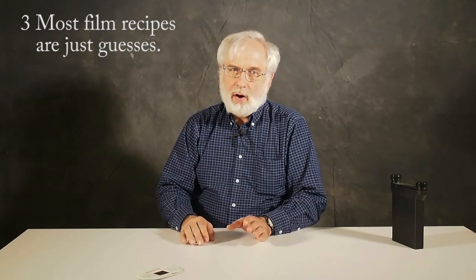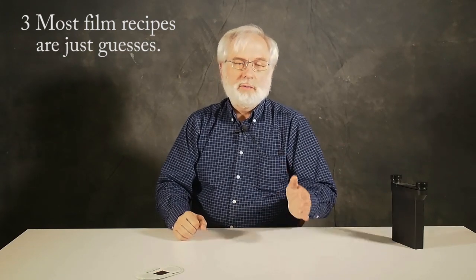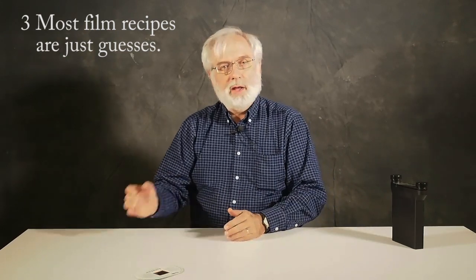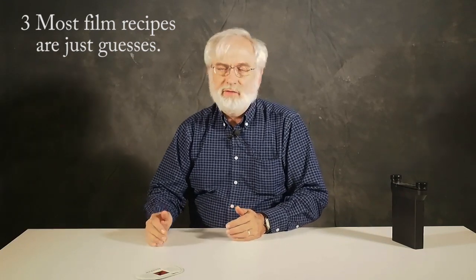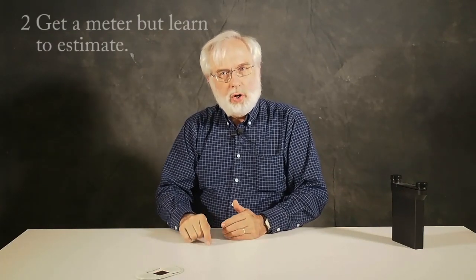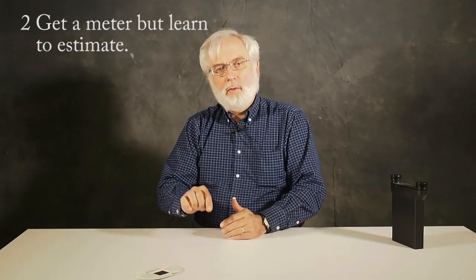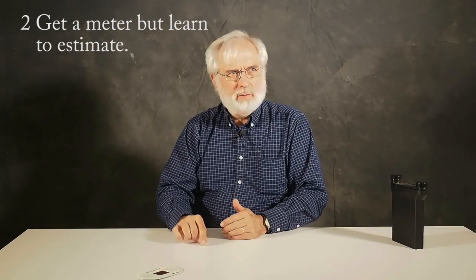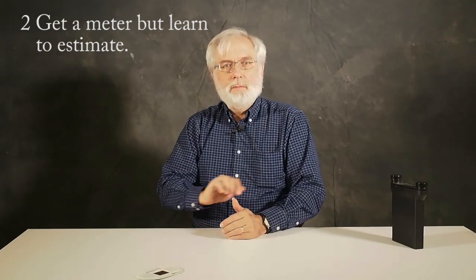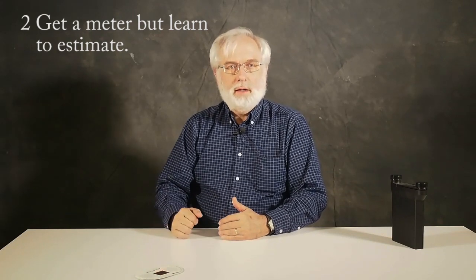Now that may sound a bit harsh, but take a look. You'll find one guy telling you to develop the same film in the same developer for 6 minutes. Somebody else will tell you to develop the same film, same developer for 9 minutes. So there's got to be something wrong here. Number 2, get a meter, but learn how to estimate your exposures without it. Now this is a whole other subject, but just to point this out, one of Ansel Adams' most famous pictures, I believe it's Moonrise over Hernandez, something like that, he couldn't find his meter. Fortunately, he knew how to estimate the exposure, and he nailed it.